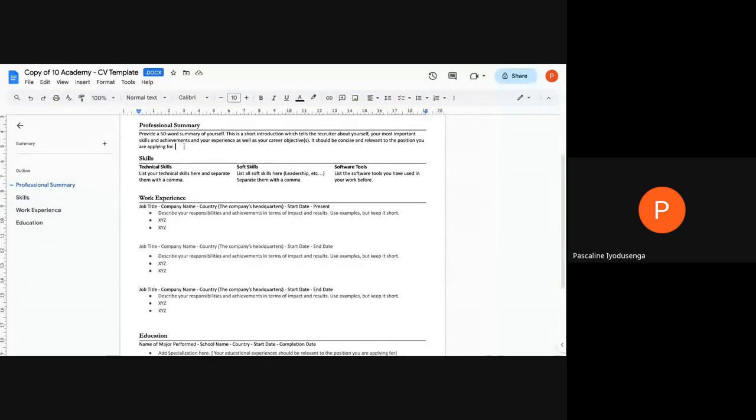Then put here your professional summary. Please ensure that it's a summary for you, maximum 50 words. How do you define yourself as a professional in your own field? Let's say you are a software developer. Just make sure that you put here a summary about who you are. You are a software developer, probably passionate about this and that. Just make it relevant. You can read this description here.